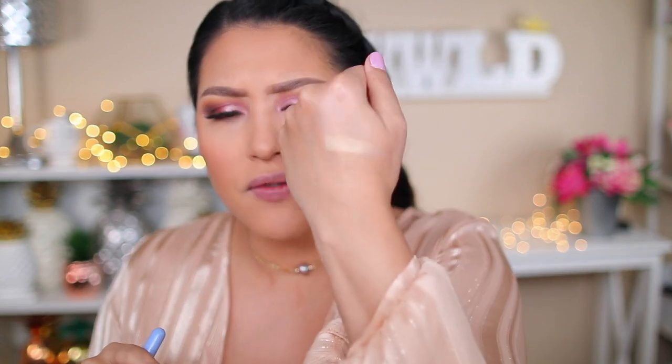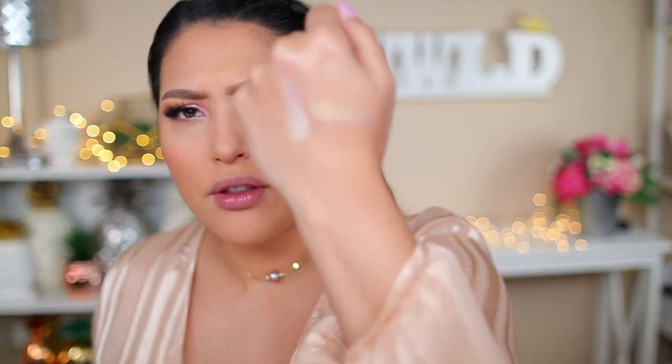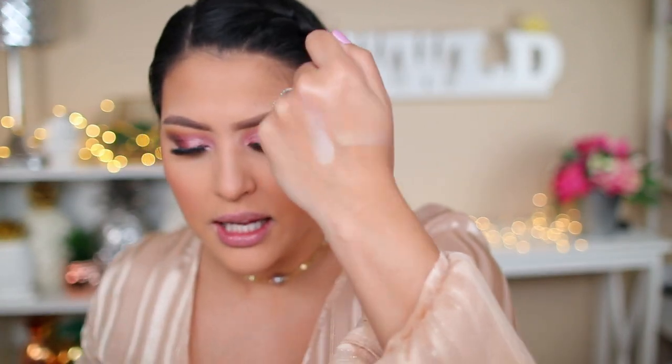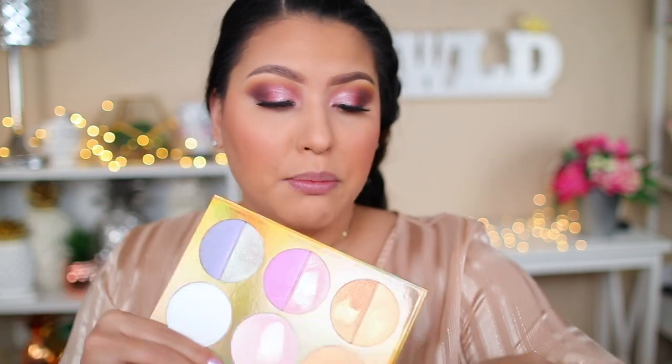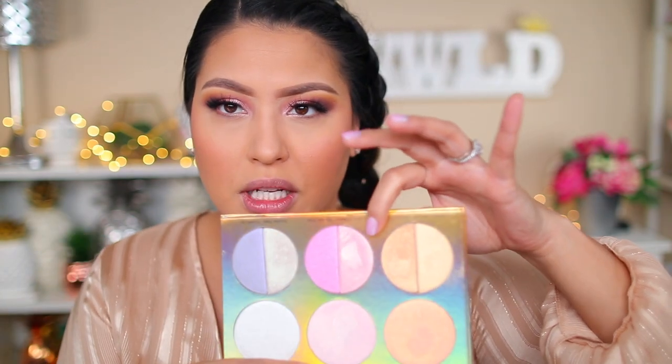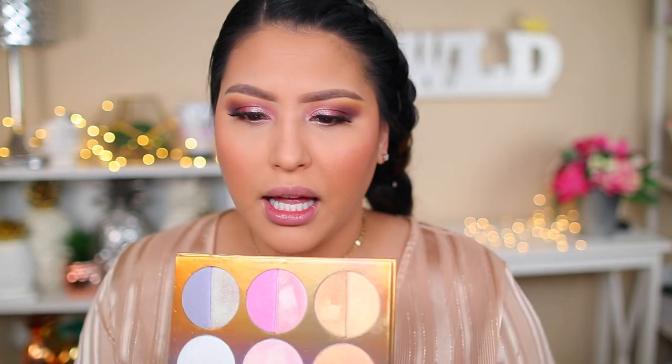Oh, Top Notch doesn't even look pink to me. Once it goes on, it looks like a white yellow. What the heck? Okay, let's try one of the other ones. Oh wow, they are not even swatching like how they look in the palette. Okay, so this one is Top Notch. It looks like a light pink and it turned into a white yellow gold. Then I just swatched this one and that one looks like a green. I'm glad I swatched it.